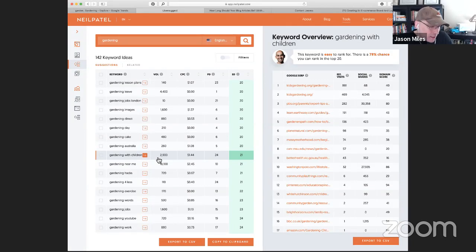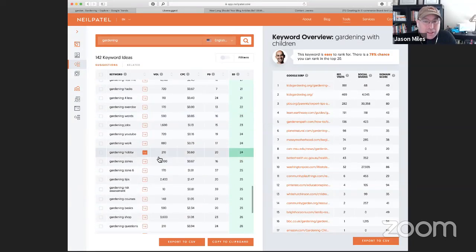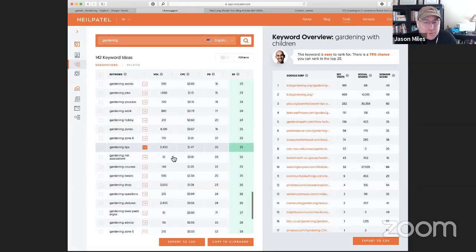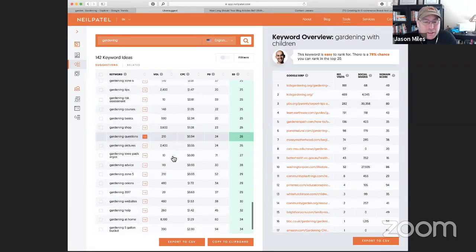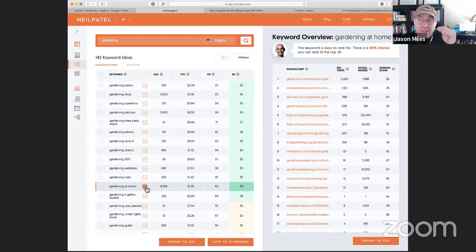And then gardening at home. Let's see if I can see that one. Gardening at home. Gardening tips was pretty good. Gardening at home, 8,100 search volume, 34 competition score. So the competition score is getting higher. But it's still easy to rank for, 66% chance of ranking in the top 20.